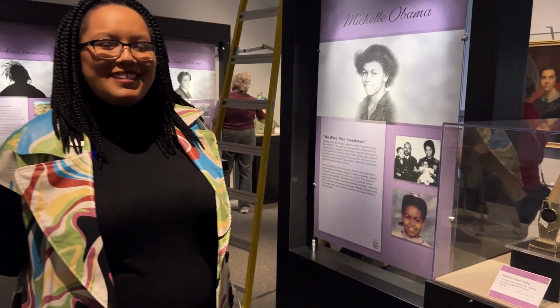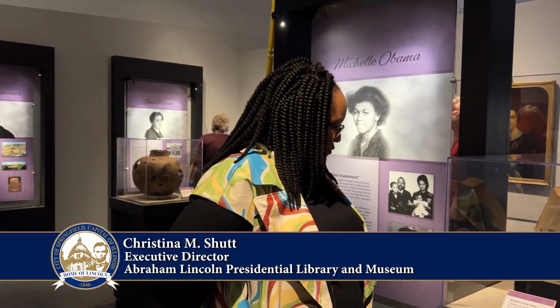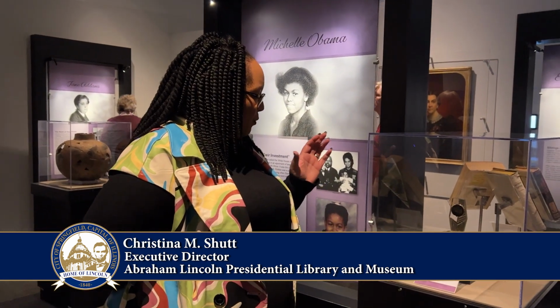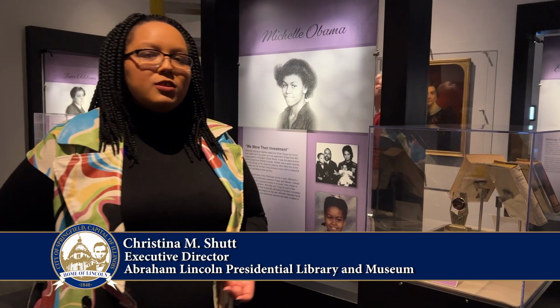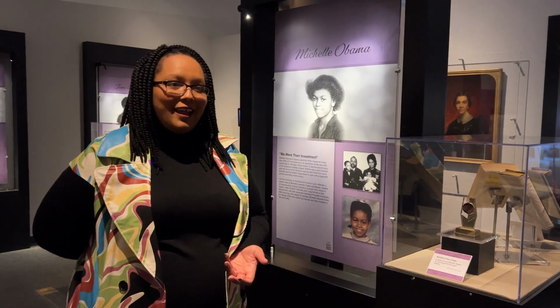So of course, we're featuring probably one of the most famous Illinois residents, Michelle Obama, and this is actually her piano trophy on loan to us from the Obama Foundation. And what's great about her story, the way in which we're centering and telling her story, is that her story was about her family, about the sense of community they created.